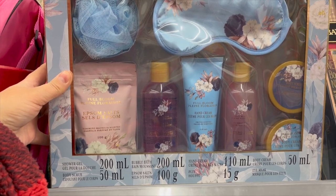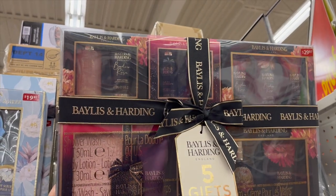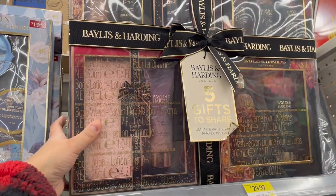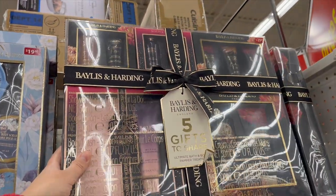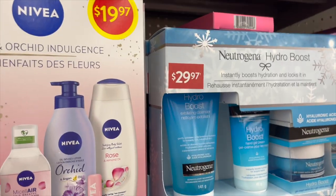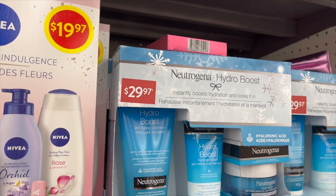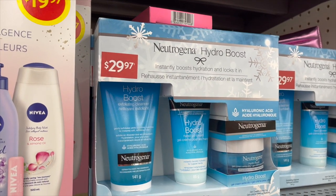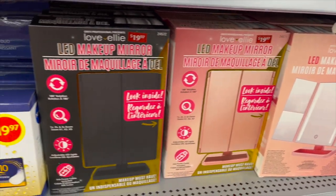Scrub and an eye mask, very cool. For $29.97, look at this, you get 5 gifts in one. So you could really get this and split it up and give it to 5 different people. That's really beautiful. Okay, Neutrogena Hydro Boost, $29.97. So you get an exfoliating cleanser, a hand gel and cream, and a gel cream for extra dry skin. Lots and lots of makeup mirrors.